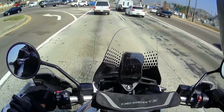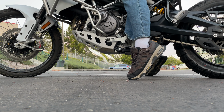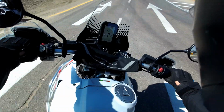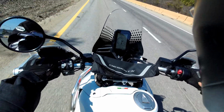Here we go, though. At a light. My 29-inch inseam, my feet go down, and I am on the very tip top of my toes. It's light enough, though, that it doesn't really bother me as much as I thought it would. I do like the self-canceling signals. That's always nice. Let's try Ducati Quick Shift.